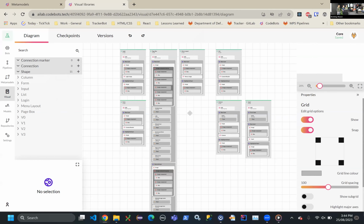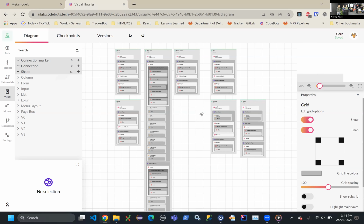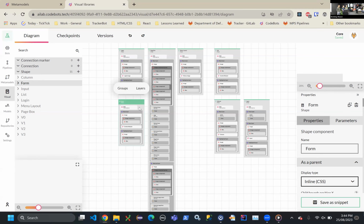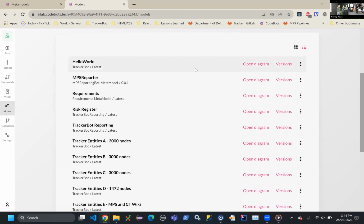So I think pretty much everybody here has probably used the visual libraries. Has anyone not used them before? You don't have to put your hands up, but yeah, it does seem like most people have. So I won't go into too much detail here. But again, these all build out into the visuals for the model.